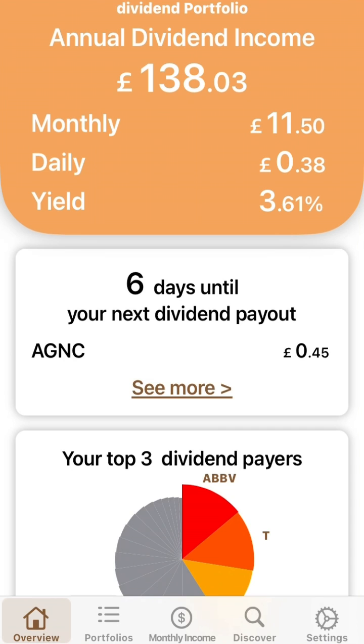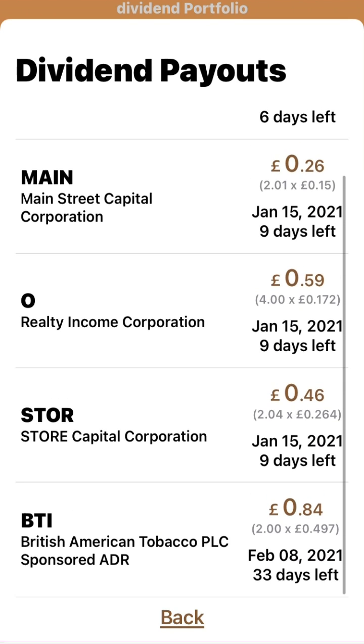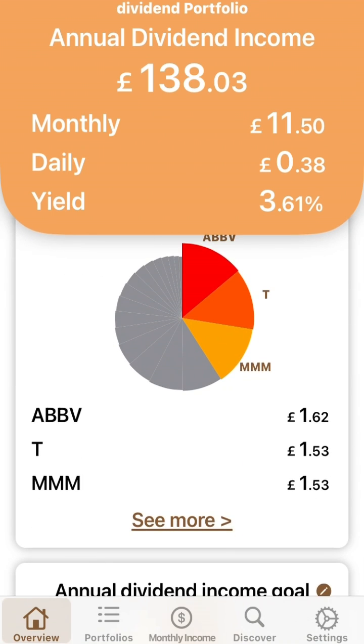It also says how many days to your next dividend payment. So we've got AG&C coming up in 6 days, Main Street Capital in 9 days, and so on. You can see the other stocks that we're getting paid. It's a really good app to use. It also shows all your top dividend payers. Mine are AbbVie, AT&T and 3M.